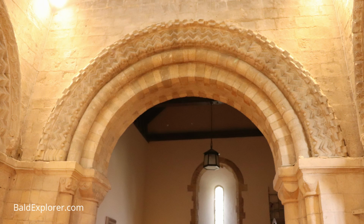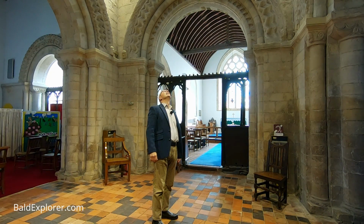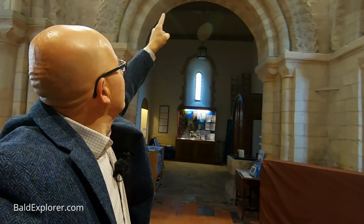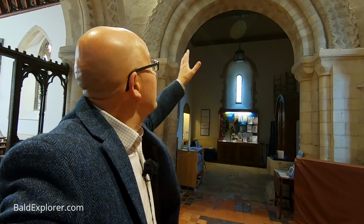So just walking in here into the tower now, and this is very much a Norman thing, with all the decoration on the cross arches, which is beautiful, I have to say, and has stood the test of time really well. Beautiful masonry work. Now, there's some curiosities in this church. Let's have a look at some of those.